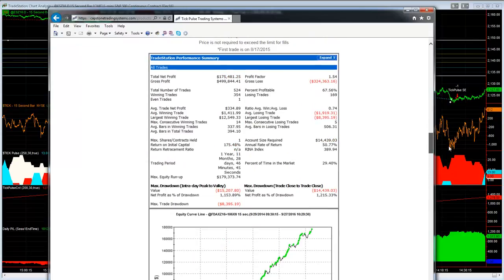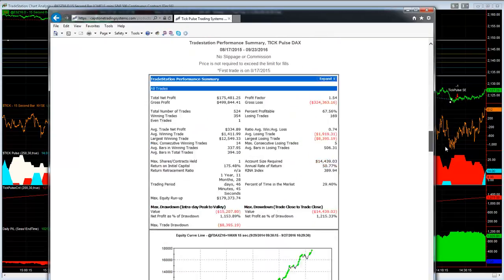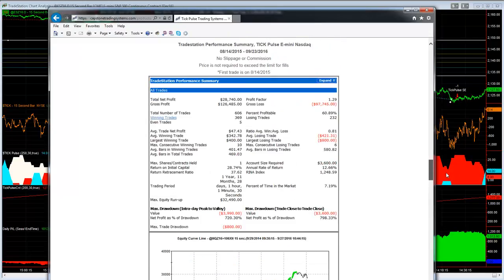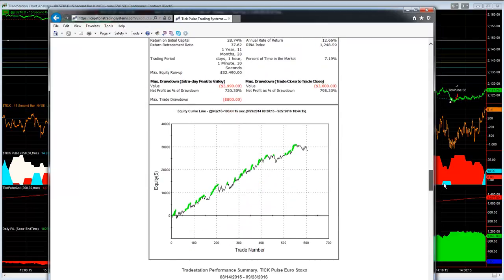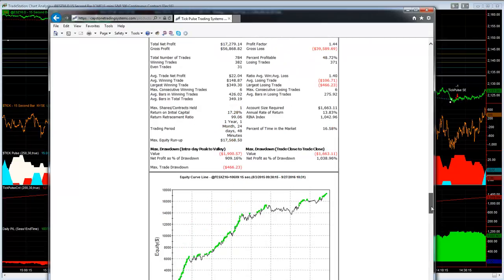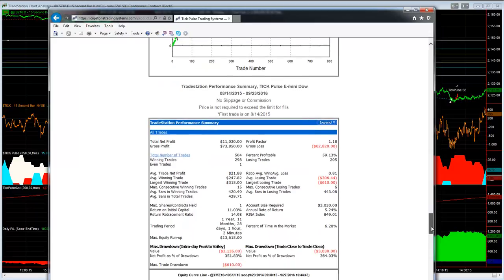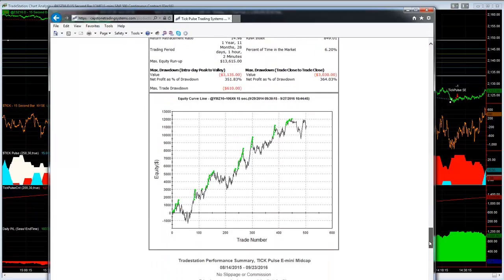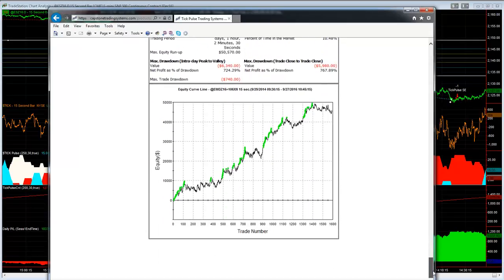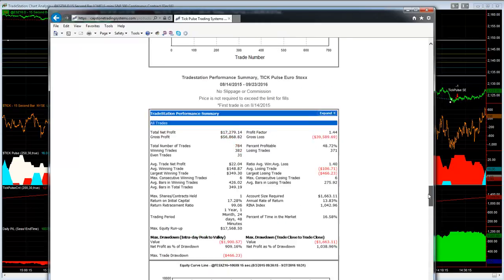So this one is the DAX, and this is the E-mini Russell. So there's bigger drawdowns than on the E-mini S&P. It doesn't work as well on the NASDAQ, but it does work. The Euro stocks has a nice equity curve, but a small average trade profit. That's typical of that market. And the E-mini Dow, small average trade profit as well, typical of that market. E-mini mid cap, illiquid market. Don't recommend trading it, but we still test it on some of these other markets just to see if we get positive results.